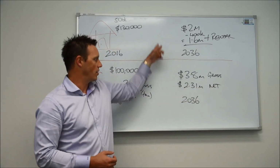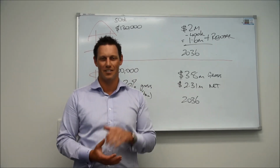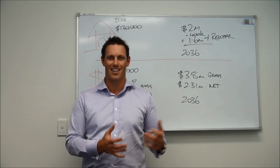So there we go, guys, a simple snapshot. Hopefully that's fairly easy to understand and fairly high level for you, but the good and the better when it comes to investing your superannuation money into property.